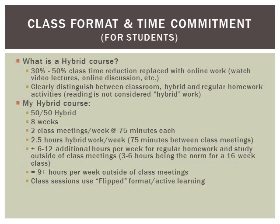In addition to that, there was the standard 6 to 12 hours per week for regular homework and study outside of class meetings. Generally, 3 to 6 hours being the norm for a 16-week class. Since this was an 8-week course, that's doubled. So students' expectation would be at least 9 hours of work per week outside of the class meetings. And I did also incorporate the flipped approach in format or an active learning in the class sessions.